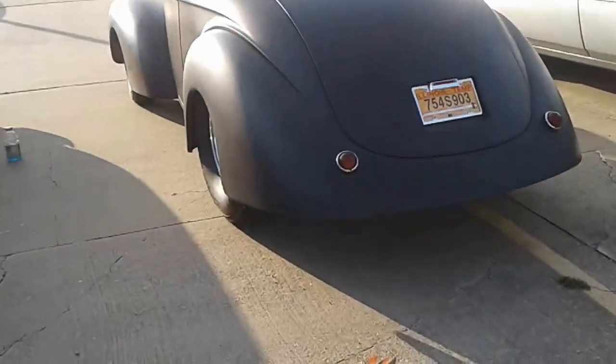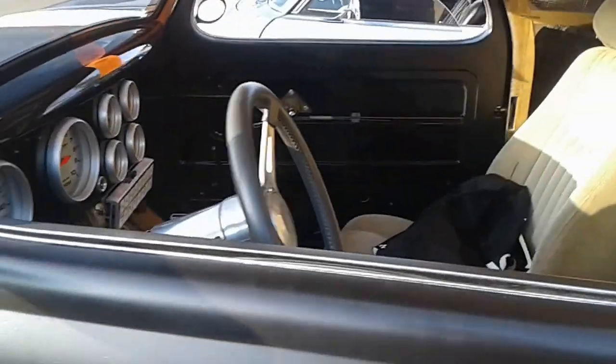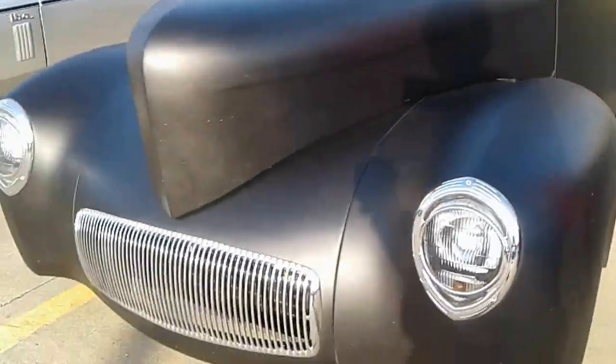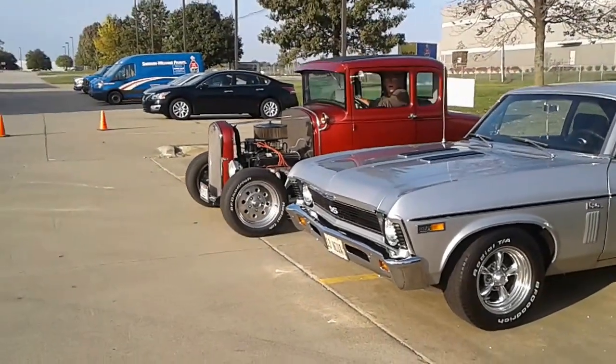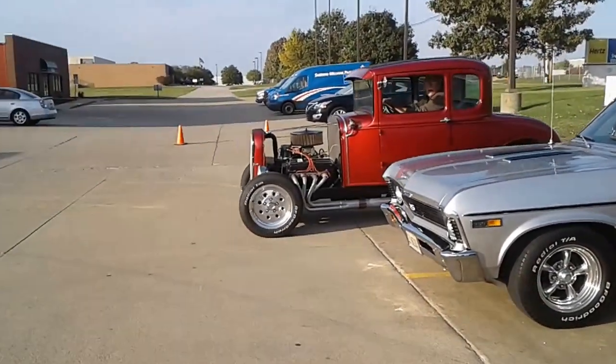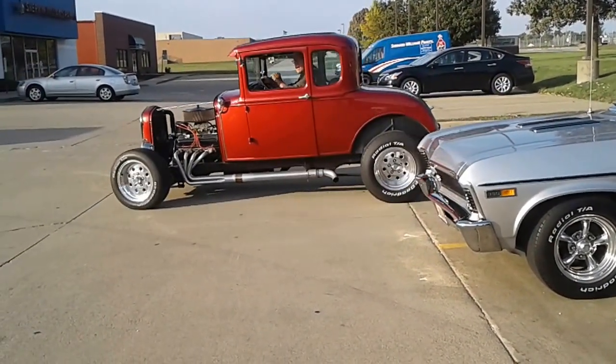He can't hear me. 30s Batmobile. Hell yeah. Drag slicks. Thompson tires. Right. Go ahead. That thing's badass. Sounds wonderful.